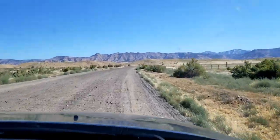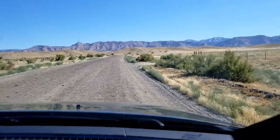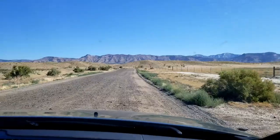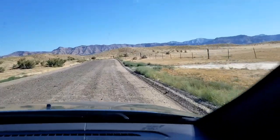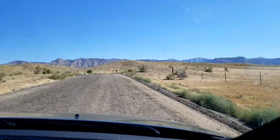This is the road to get out to the, what is it, 18 Road trails? 18 Road, yeah. 18 Road trails. It is off-road, unpaved. It's a BLM lane. As it is BLM land, and it does say that there is a campground here.